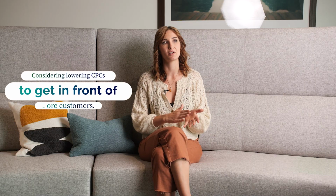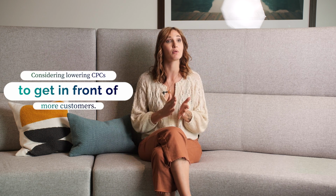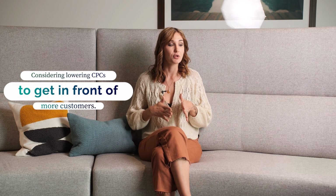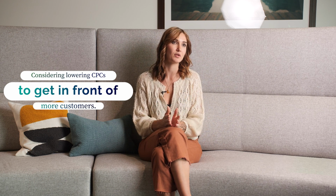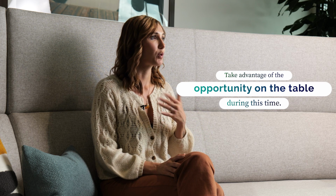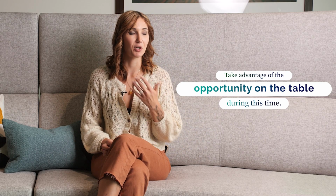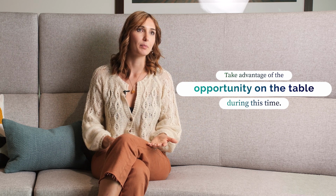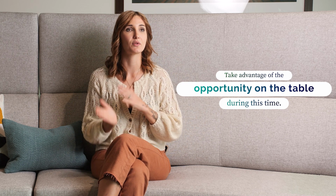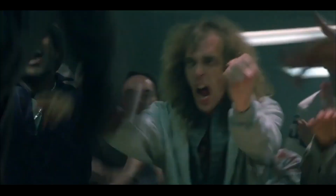It might be worth considering lowering your ROAS target, increasing budgets, accepting a little bit of a lower profitability on paid search so you can get in front of more of those customers, because there is more opportunity and dollars on the table. There's more consumers out there that want to take advantage, and they want to purchase with you during this peak sale period. So conversion rates are going to be higher, so it's important to be flexible to go after that additional opportunity that's out there during this time.